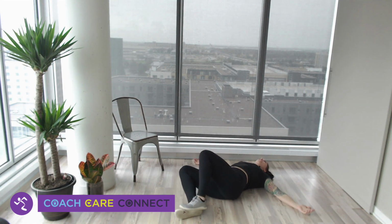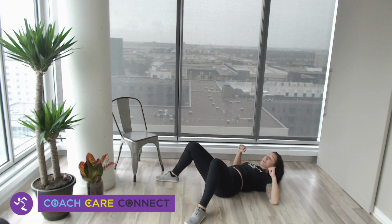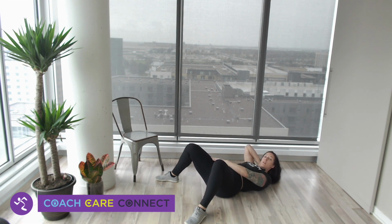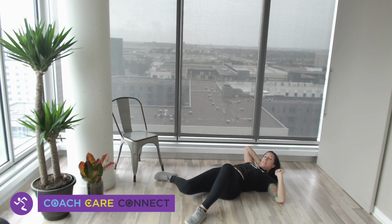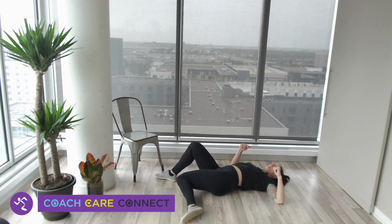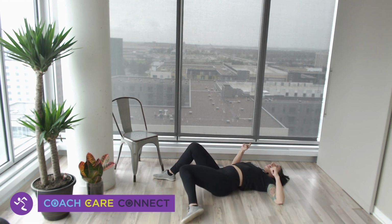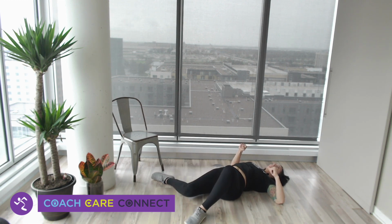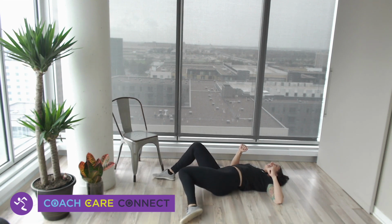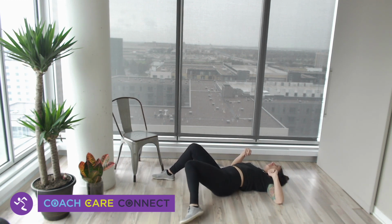Okay, from here, you're going to go a little bit wider stance with your feet. Arms can go back out to that T, and you're going to drop one leg to the inside. And drop one leg to the inside. So the inside of my right knee is going to try and tap the ground. Sometimes it does, sometimes it doesn't. My left side is not today, and my right side is. I don't know, maybe my left side's just being a little fussy today.